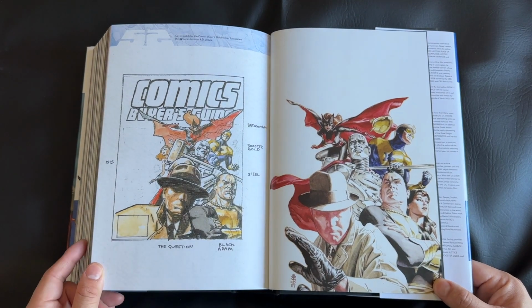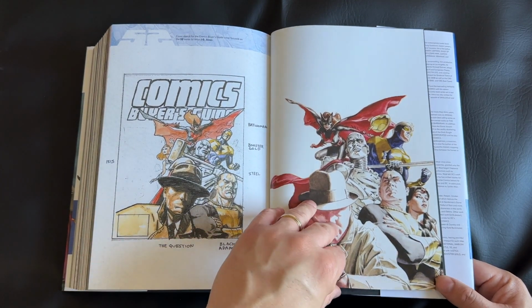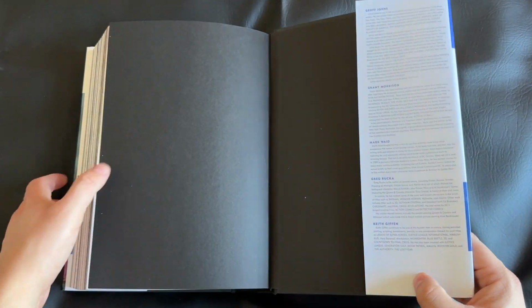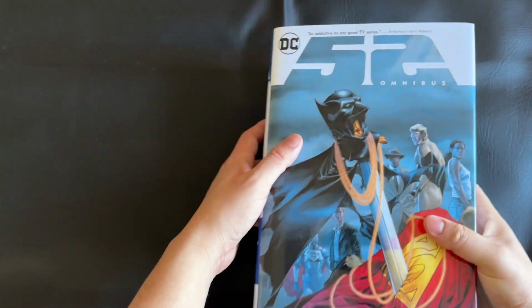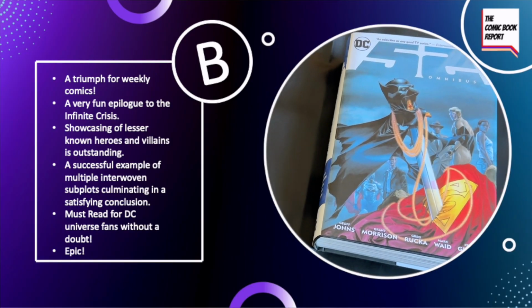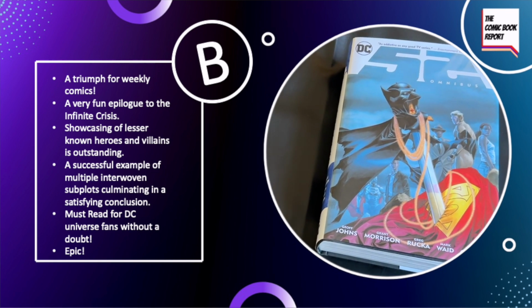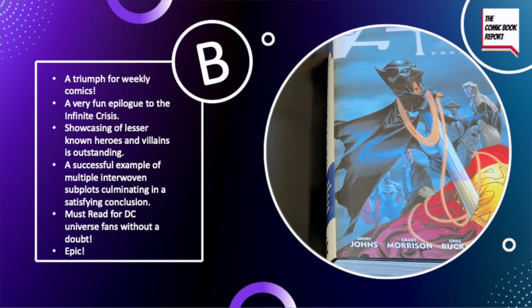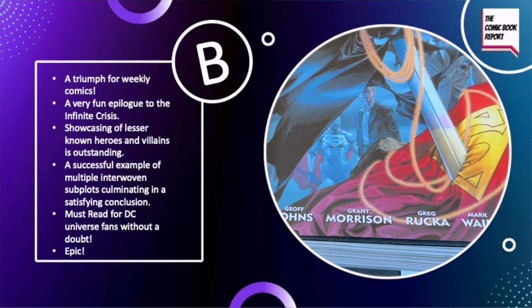And believe it or not, we've already basically reached the end of this book here, and I think that all that's left to do now for this review is to give the 52 Omnibus from DC Comics a grade. For an unbelievably successful weekly series that culminates in such a satisfying conclusion, the Comic Book Report is happy to give the 52 Omnibus a B.